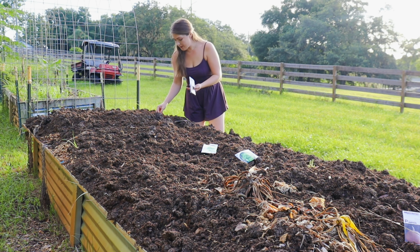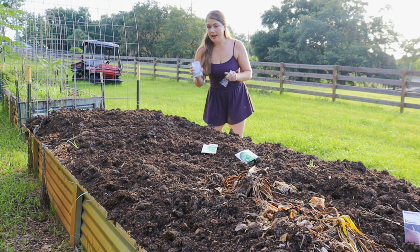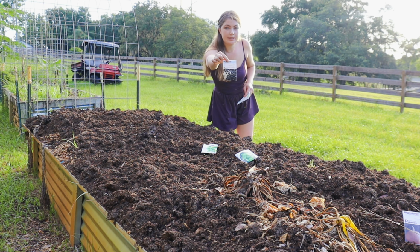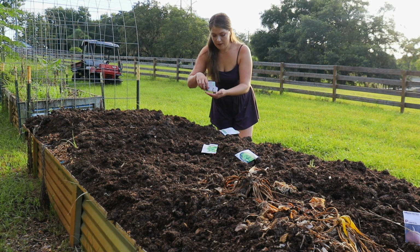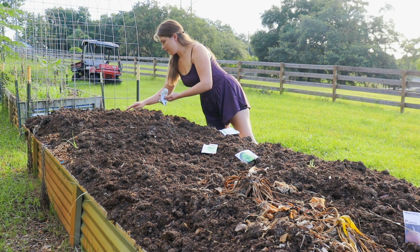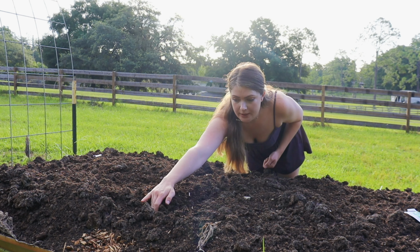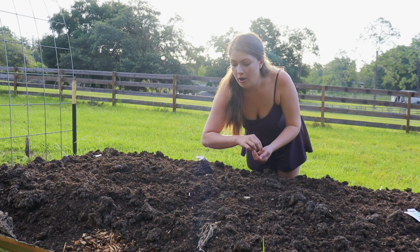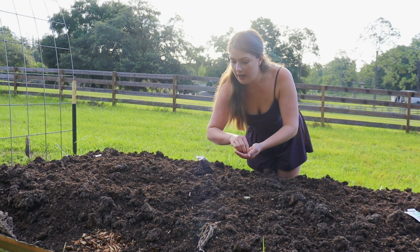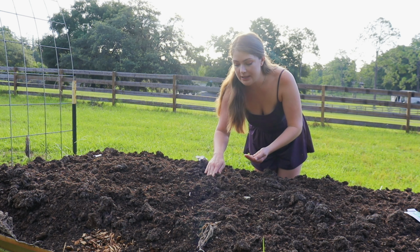Right now I'm planting out some pinto beans. These are going to take anywhere from 90 to 100 days. And next to the pinto beans, I'm also planting black beans. Any of your bush beans are going to be a great option to start in the month of July. They have a really quick turnaround, usually less than 100 days.